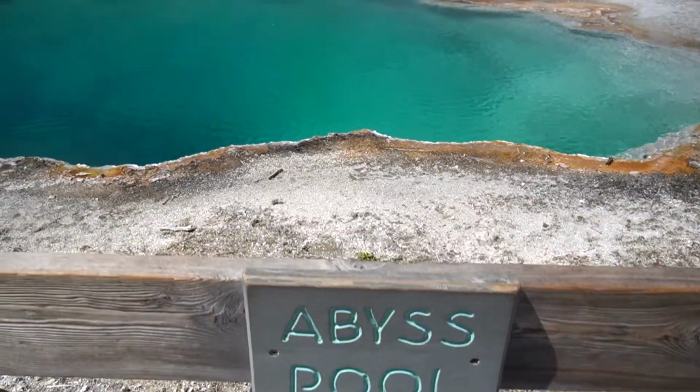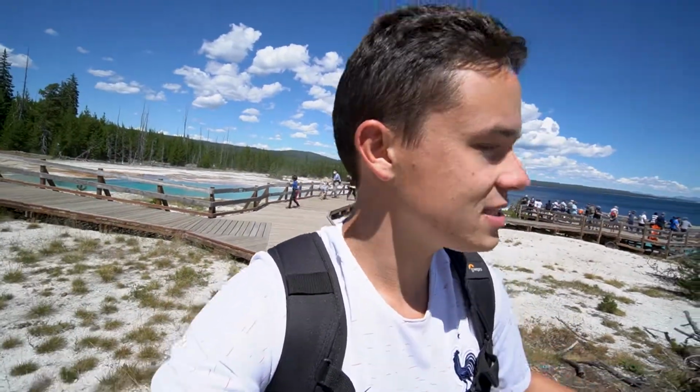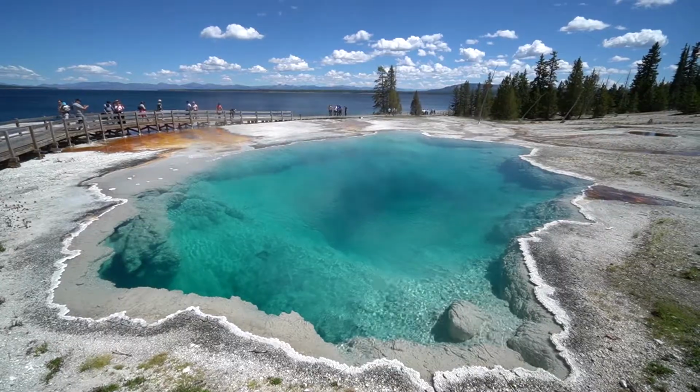What's crazy about some of these is you literally could not see the bottom. You could look down, it's super clear, but you literally will not see the bottom of it, which is absolutely insane to me. There's certain spots, maybe one or two deep holes, but the last one that we looked at, Abyss Pool, literally, as far as you look down, you could not see the bottom, and the water is super clear. It's crazy, man. Nature is an insane thing.